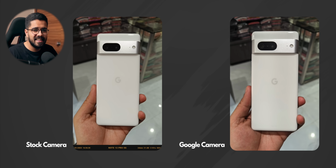Moving on, we have this very interesting photo of my Pixel 7. I want you to look at the camera module. You can clearly see the camera module and the lens in the photo from Google Camera, but at the same time the stock camera application did not capture it that well. So that is the major difference in this photo.